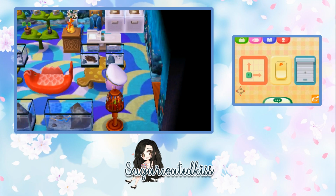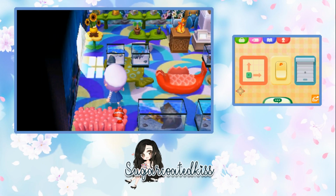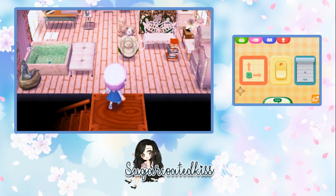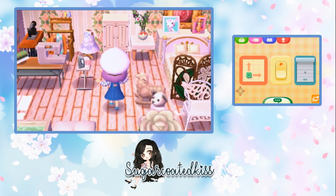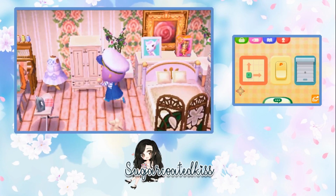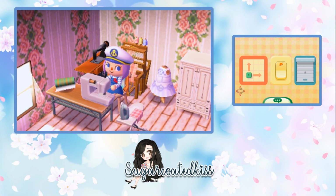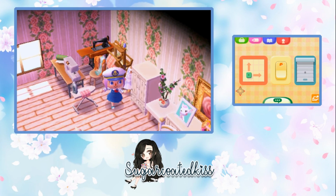I really like this room. It's my aquarium. I guess you could say it's like a pet and gardening shop. My bedroom has the same flooring as the room downstairs. So, best part is this sewing corner that I have. And I used the wallpaper roll to make it look like a roll of fabric. I have both sewing machines there.